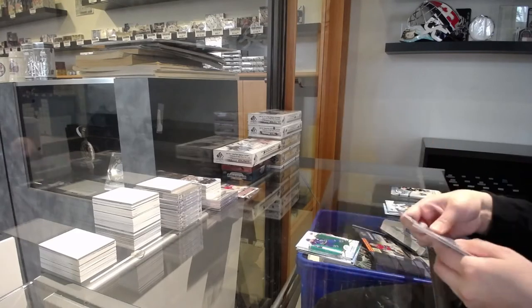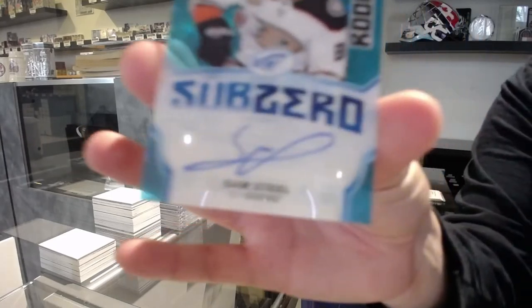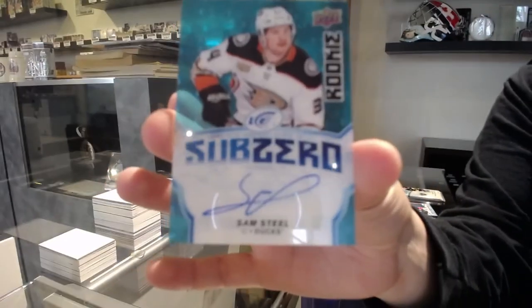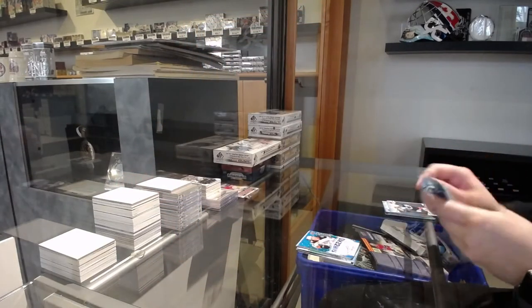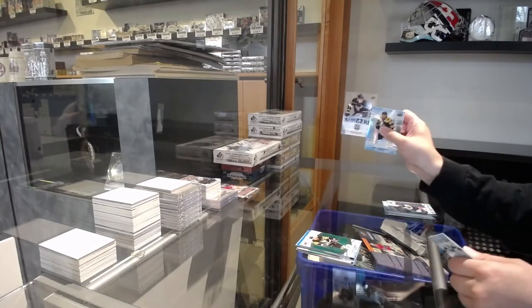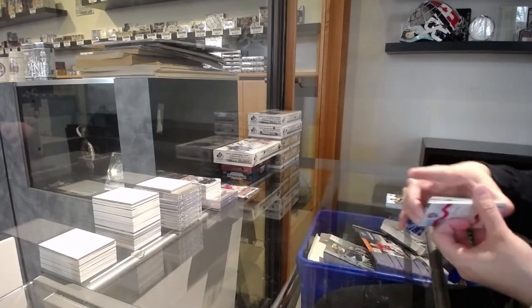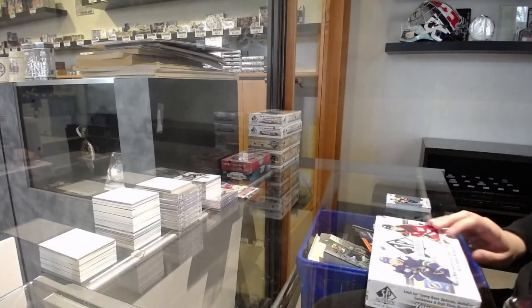Green for Vancouver, Bo Horvat, and a Sub-Zero Blue rookie auto for the Anaheim Ducks, Sam Steele. Green for Pittsburgh, Sidney Crosby. Sub-Zero for LA, Anze Kopitar. On to Spa.